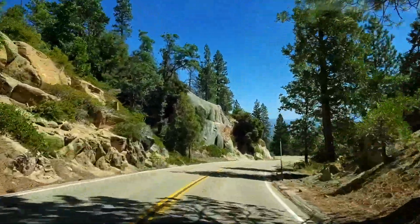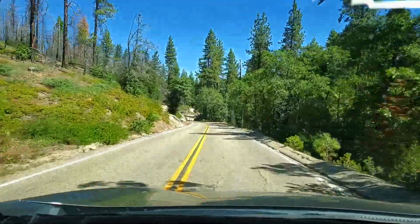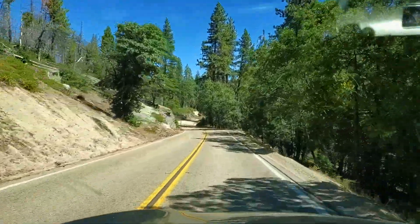So after seeing General Grant Grove and Panoramic Point, we are actually now in the Sequoia National Forest heading down the General's Highway.